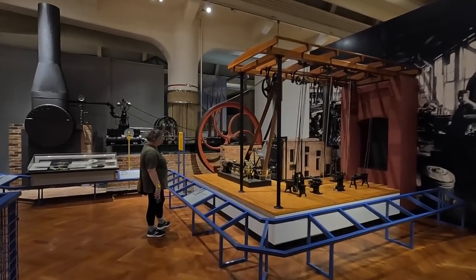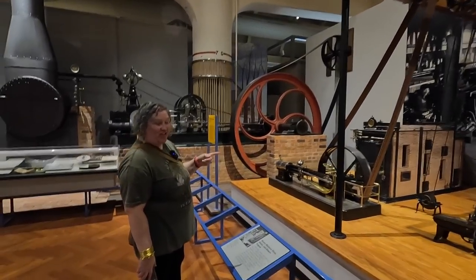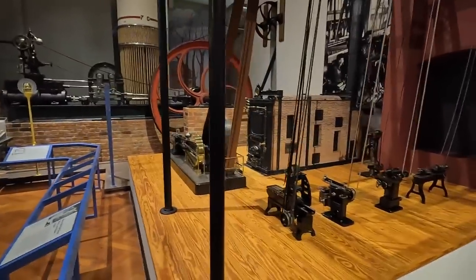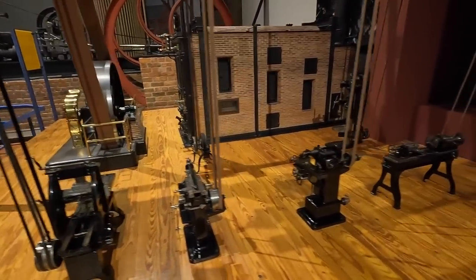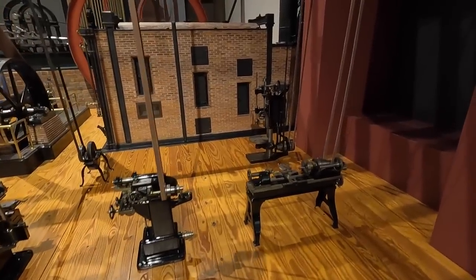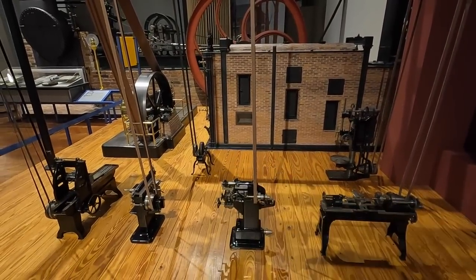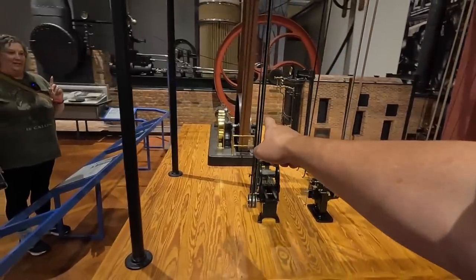All right, so tell us what you discovered over here. This is a model machine shop with line shaft. It absolutely is. How cool is that? Look at all the miniatures. All right, so you have the planer, the shaper, the milling machine, look, the lathe, little shaper, the drill press, and the grinding wheel back there. Look at that. All being run by the big steam engine right here.